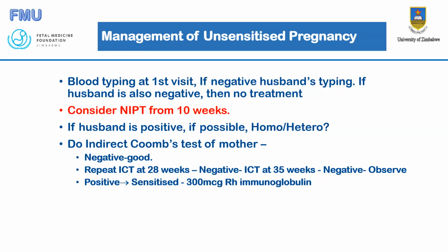However, sometimes you unravel things that you don't intend to unravel when you have the habit of testing all husbands, because sometimes the husbands may not be the father. That's the other tricky part of it. So you can still test the husband. If he's negative, blindly you can assume that the baby is not at risk, but sometimes you may be wrong.